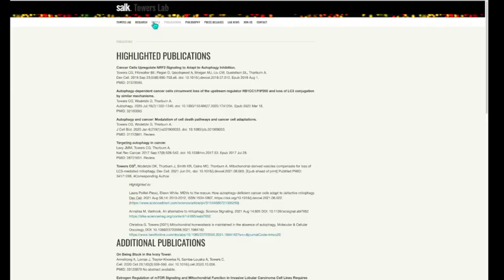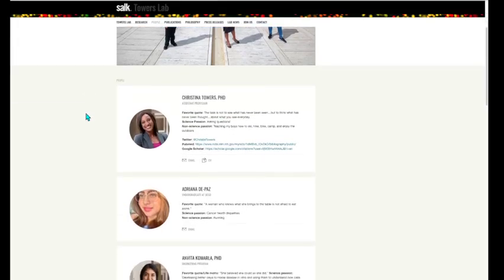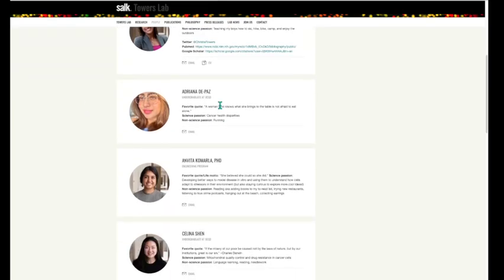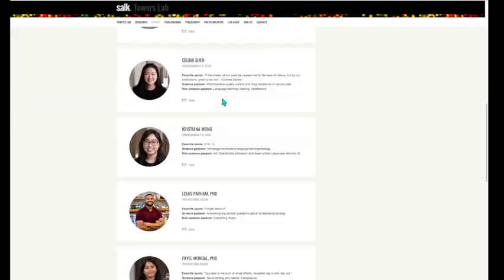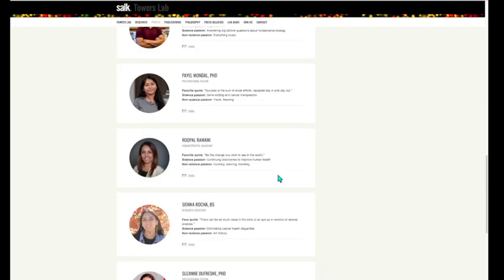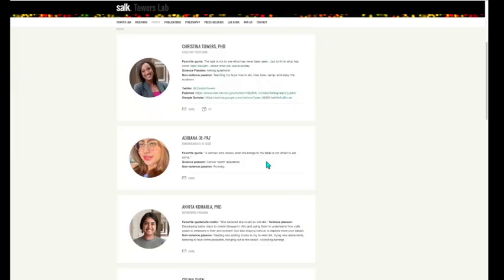One that I always like to check out is there's often a link for the people in the lab. Who are the lab members? And as I scroll down, you can see there's Dr. Towers up top. But as we scroll, we see that there are also undergraduates on this page. There are PhD, postdocs. You can see there are a large number of undergraduates, staff members, postdocs. And I think anytime you find a lab in which undergraduates are on and featured on the lab website, that is a very positive sign that this is a professor that values mentorship.